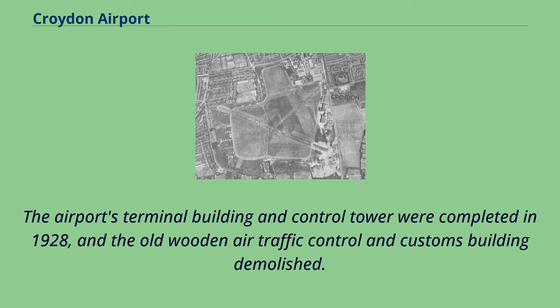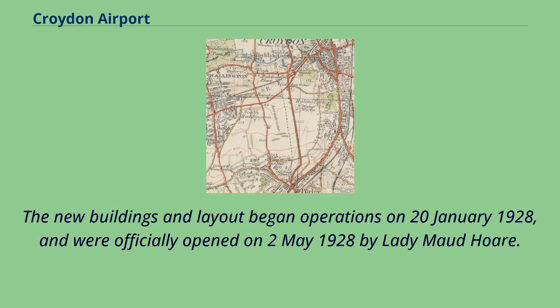The airport's terminal building and control tower were completed in 1928, and the old wooden air traffic control and customs building demolished. The new buildings and layout began operations on January 20, 1928, and were officially opened on May 2, 1928 by Lady Maud Hoare.